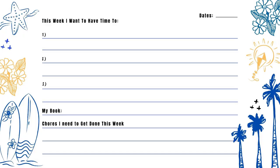So then the last one says, chores I need to get done this week. And I put that there. Whether or not he fills it out, it's not that big of a deal, but he may realize that he needs to clean his dresser drawers. He needs to make sure all of his laundry is off the floor, or he needs to do some hanging. Like, how they just sometimes leave clothes at the bottom of the closet? They need to go through and hang those. So this is super duper simple.